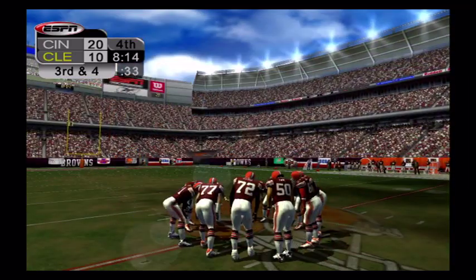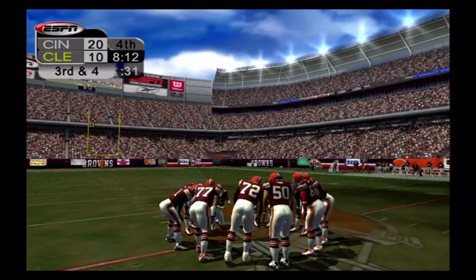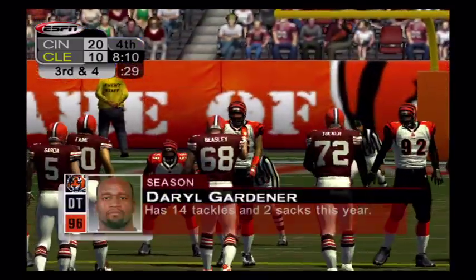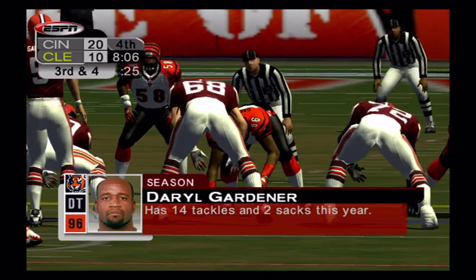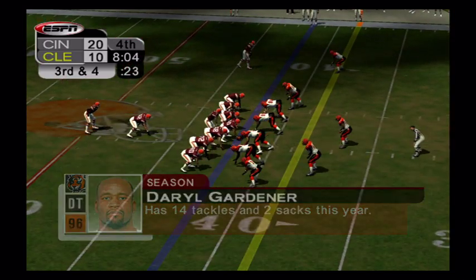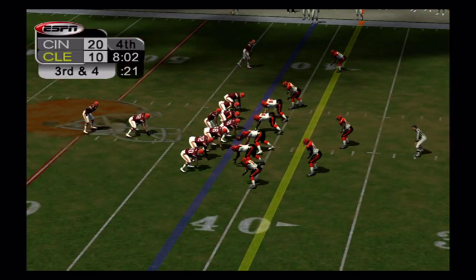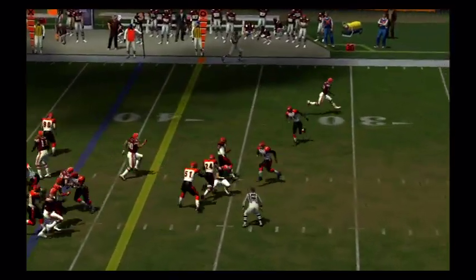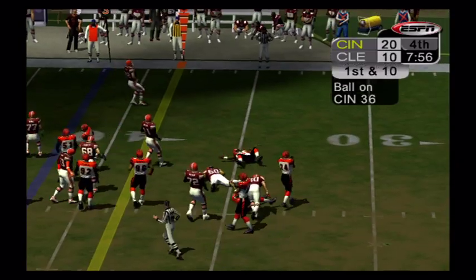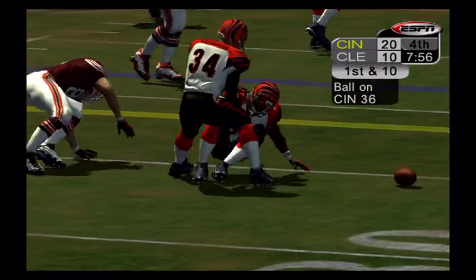Come on, you can do it. Third down, two tight ends in the game. Intercepted. Back down at the 36.